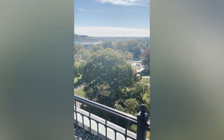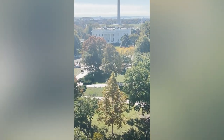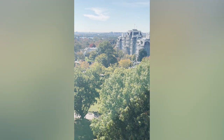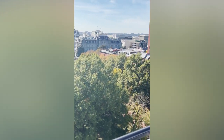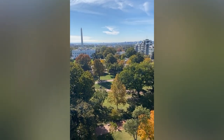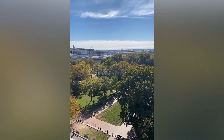Such a beautiful view. Y'all, this is the top of the Hay-Adams, right across from the White House, right around the corner from a lot of different monumental places in D.C. Beautiful park right across from the White House. Such a beautiful day for this view too.